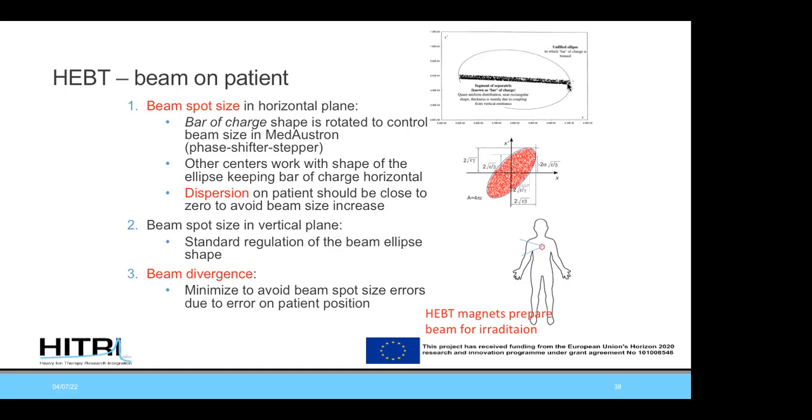Therefore, there are several different ways to control the beam size on the patient. Typically the beam looks like that, and the beam size on the patient is controlled by the size, by the beta function, as we call it. We can control it by the beta function, but we can also rotate just the bar of charge inside the beam ellipse. That is quite complex to explain, and it brings some complication, but also some advantages to the way the transfer line is designed and set up. We can talk about it maybe later.